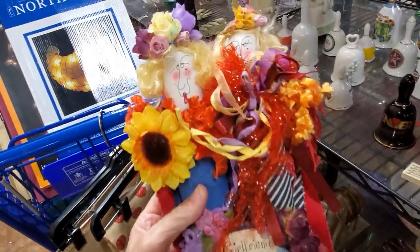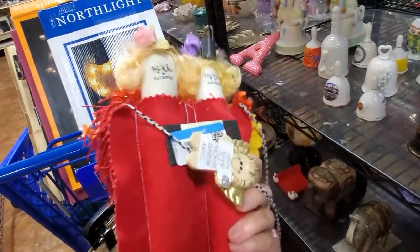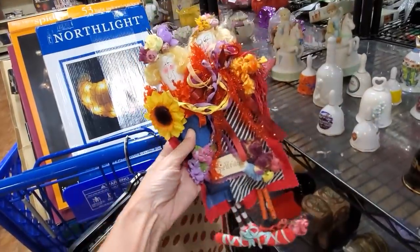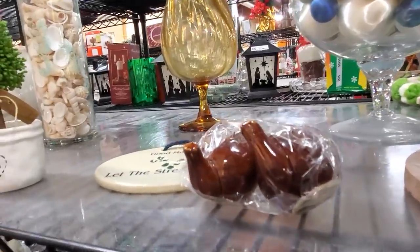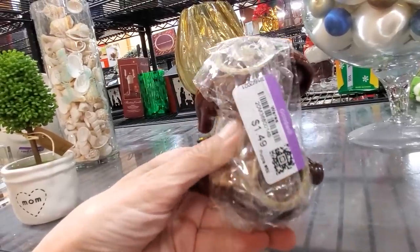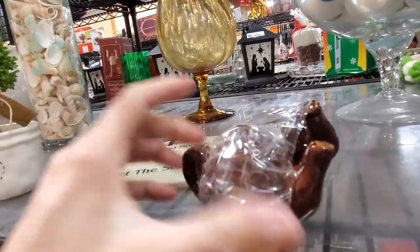All right, I just pulled these ladies off of the shelf. Their colors attracted me, and then I turned them around to see they are Silvestri. Good brand, $2.99. We are gonna grab those. I sell a lot of salt and pepper sets, and these are not super fancy, but they've got cork bottoms, so they're definitely vintage, and they're only $1.49, so that's an easy flip.